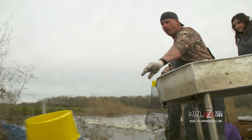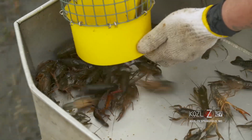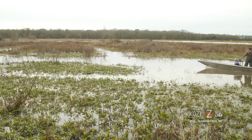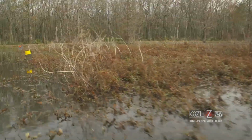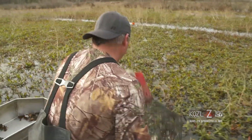Welcome to Bayou Country, southern Louisiana, where we're here to learn the art of crawfishing. I've been crawfishing now for probably the last 25 years and am the owner of crawfish ponds. It's a way of life. It brings jobs to locals. It's a source of tourism. It's just a tradition in southern Louisiana. So let's learn more about farming crawfish.